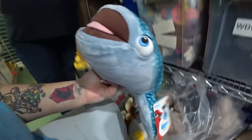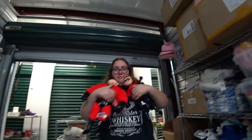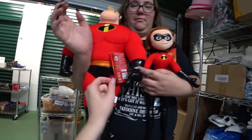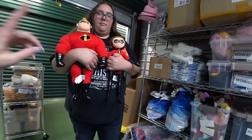Yeah. Look what I found. Mr. and Mrs. Incredible. Those are funny. They're so cute. How much is it? $7.99 each instead of $25. You would have paid $50 for that couple right there, and you can pay $7.99 each.